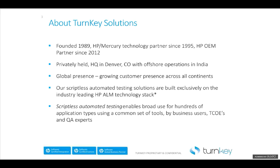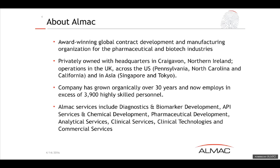so that your testing center of excellence and QA experts can focus on exploratory testing and deep dives into other areas, and allow your automation framework to really drive value by creating end-to-end flows that will validate the business-centric important transactions that are part of your organizational flows. So without further ado, I'm going to introduce Shauna, who's going to take you through an introduction about Almac and talk to you about the processes that they have in-house.